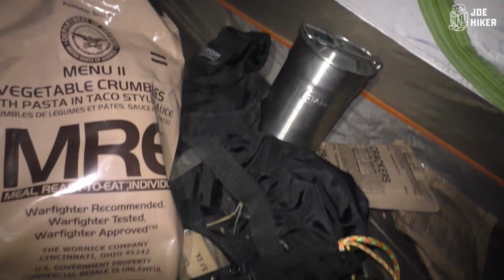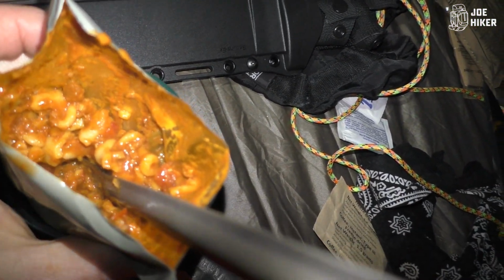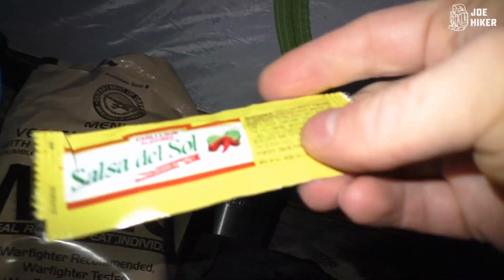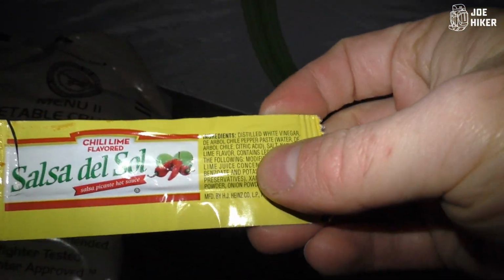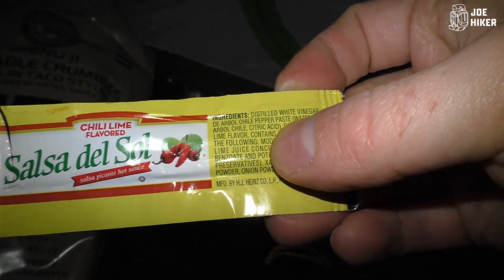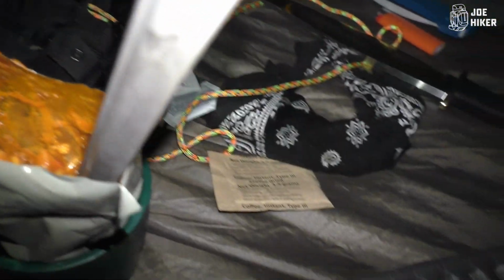So the veggie crumbles with pasta with taco sauce is very good. It's very spicy. It came with this stuff, salsa del sol, which is a hot sauce, chili lime flavored, and it's very good too. When the MREs say that they're hot, like spicy, they're spicy. I mean, they definitely don't misrepresent the spiciness.